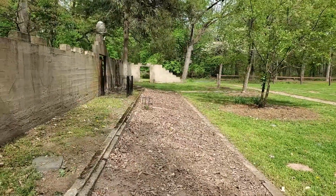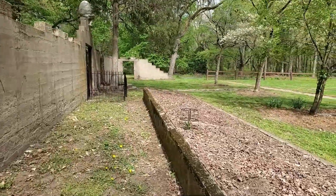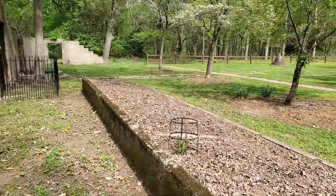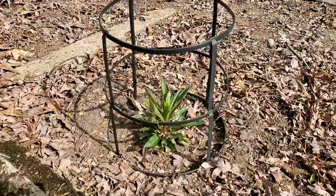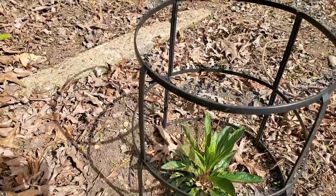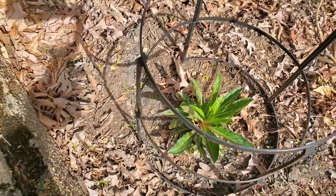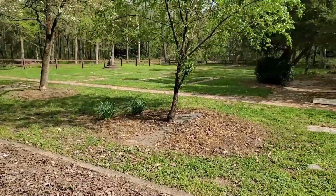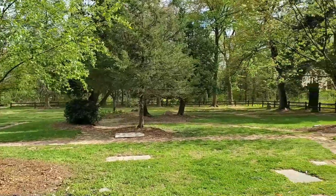And I did remember what that plant was called over here. I believe it's called a red cardinal flower, or just maybe a cardinal flower, something like that. I'm just glad to see that it definitely took. And I know that's going to make that volunteer happy.